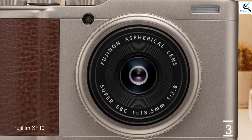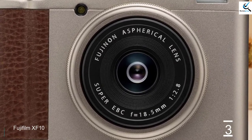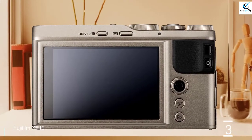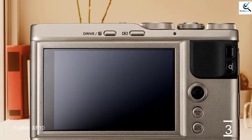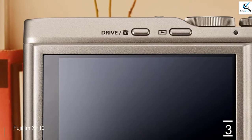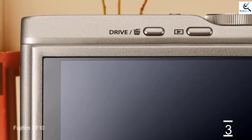Full HD capture is available at up to 60 FPS but doesn't look to have strong detail capture, and they would recommend using manual focus only as autofocus tends to hunt. The X-F10 rewards photographers with excellent image quality, but punishes them with lackluster performance and autofocus that is simply unreliable.